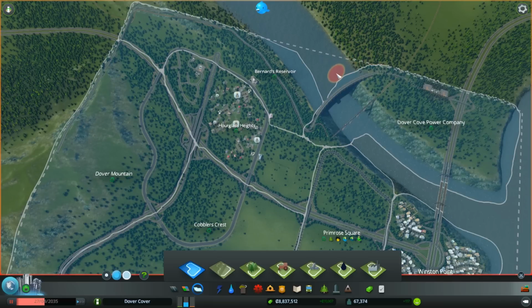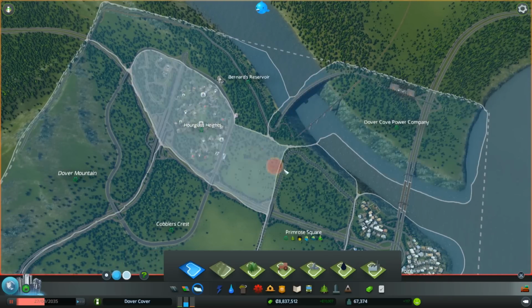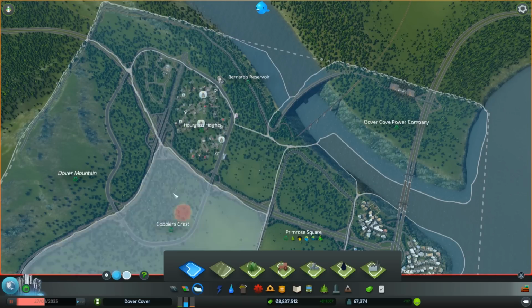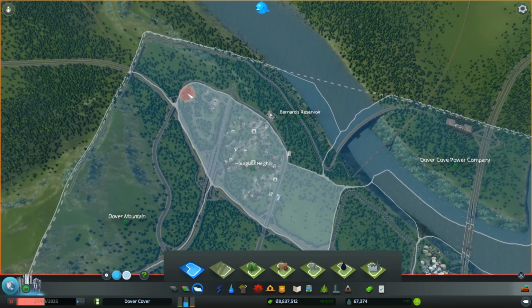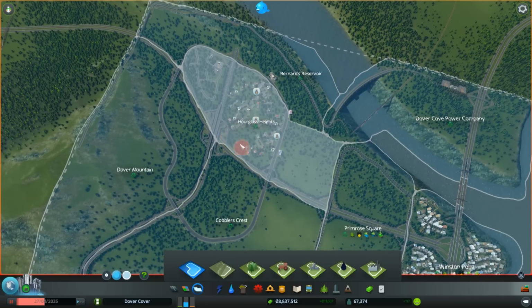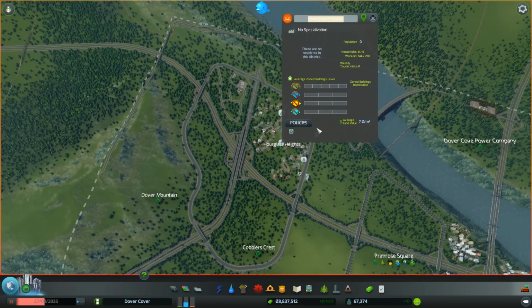We'll just delete this sort of area up here. Also, Dover Cove Power Company gets this sort of little forest here. Bernard's Reservoir. There you go. So now they have administration over that area. So we're going to do this. And I think we're going to probably move the police station into this area, which we can call, like, a high-tech working area. You know, this is Silicon Valley over here. So what do we call this? We will call this... I don't know.